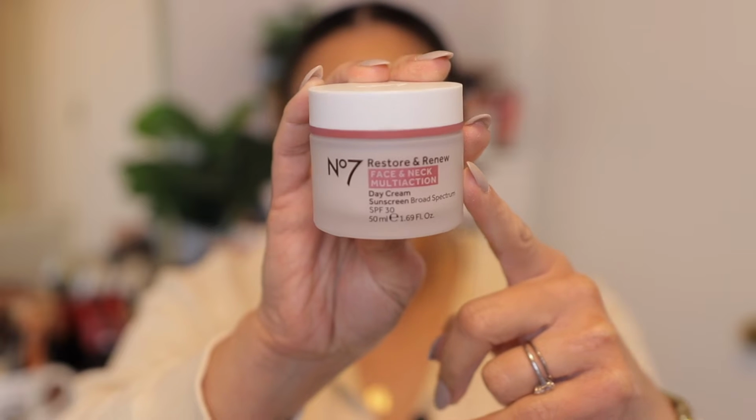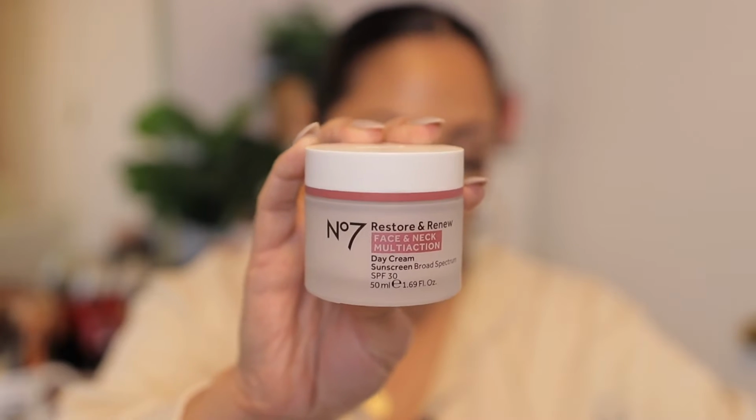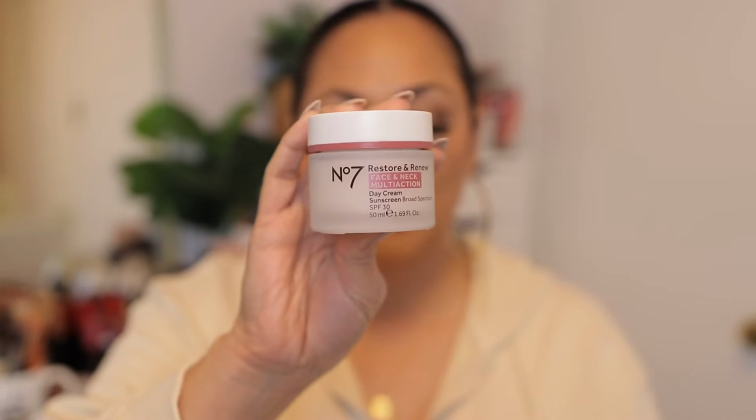But this cream is supposed to penetrate into your skin and prevent you from getting wrinkles, especially in the neck area, because I do use my tretinoin sometimes on my neck area, but at times it really irritates my neck because it's a prescription. So I want something that's going to be a lot better for my sensitive areas. Let me show you guys what it looks like. I've tried No. 7 products before, and they've been really good for my skin. So again, it's this one right here. It's the Face and Neck Multi-Action Day Cream. So I will be using this during the day in the mornings, especially on my neck.